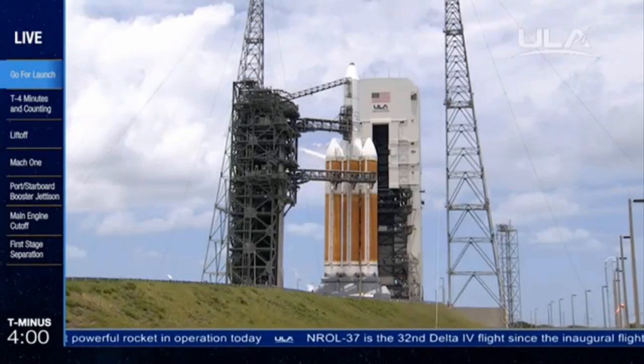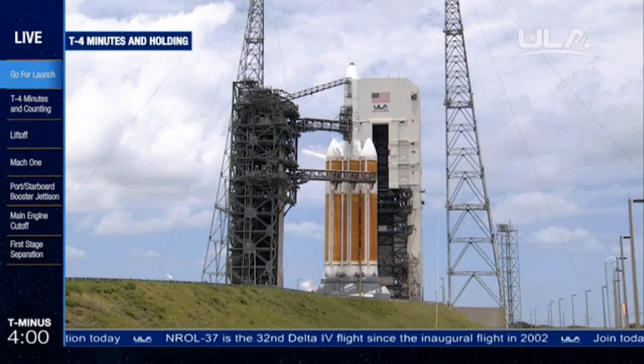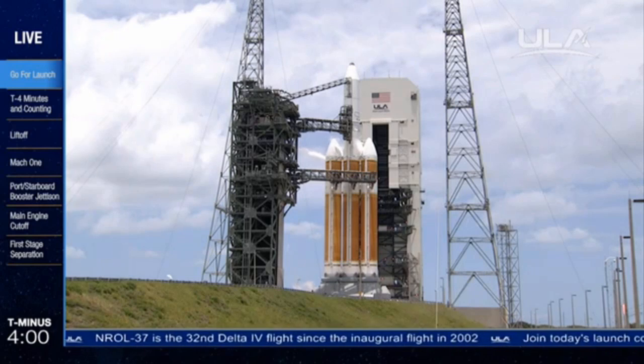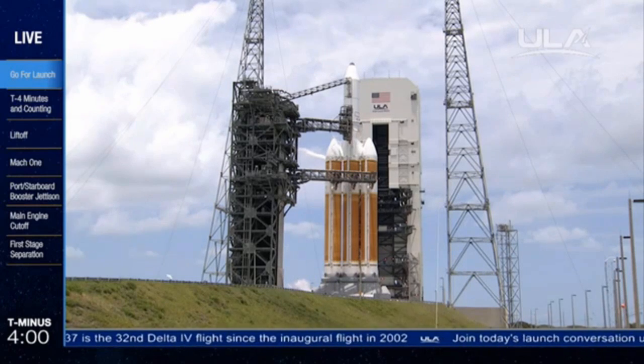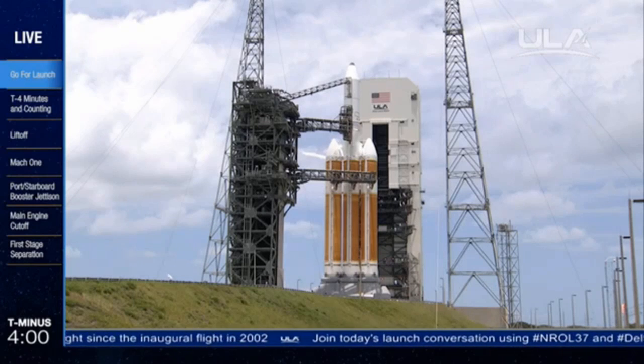Polling is complete, and the launch team has given the go for launch. The countdown will resume approximately 1 minute and 25 seconds from now. At T-minus 4 minutes and counting, the team will enter the terminal count and will begin securing the second stage liquid oxygen tank. At T-minus 3 minutes 32 seconds, booster liquid hydrogen and liquid oxygen tank securing is started, which includes closing the propellant fill and drain valves.